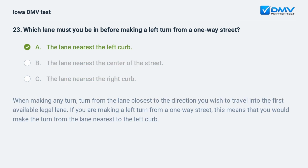A. The lane nearest the left curb. When making any turn, turn from the lane closest to the direction you wish to travel into the first available legal lane. If you are making a left turn from a one-way street, this means that you would make the turn from the lane nearest to the left curb.